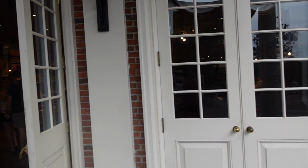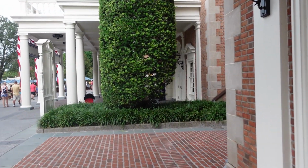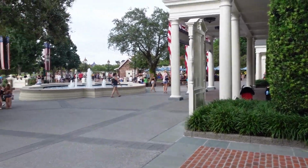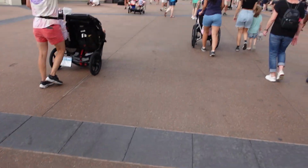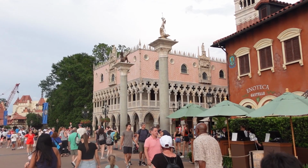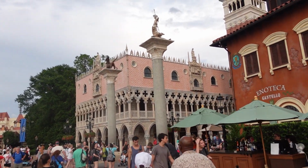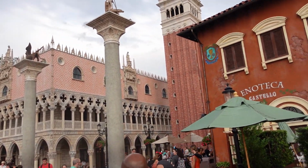The American Adventure is not a very deep land, so exploring, quote unquote, is pretty easy. Heck yeah, love to see it. So we are here in Italy, and the problem with Italy is that it is a deep, deep country. So we gotta head way back there. I'll just keep my eyes peeled as I walk back.